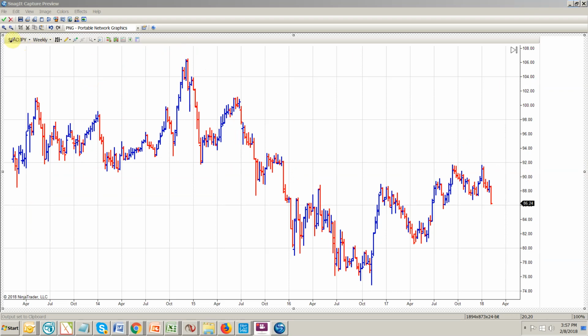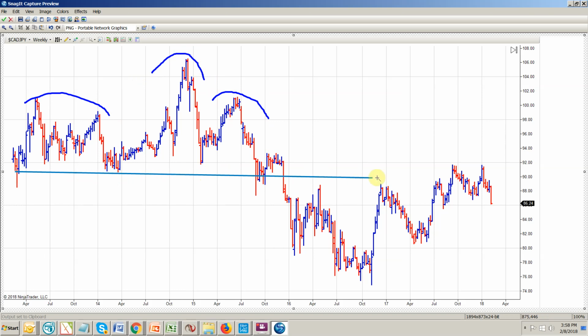In this chart, I'm looking at the Canadian dollar versus the Japanese yen, and just like we saw on the dollar yen and the euro yen, you see this long-term head and shoulders in the Canadian dollar versus Japanese yen. And when we connect the neckline, you can see that the recent price action has taken us right back to the neckline, and now it looks like we're being spurned right at that area where it appears now we have a very prominent double top price action.